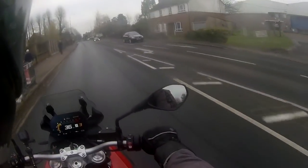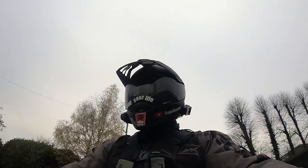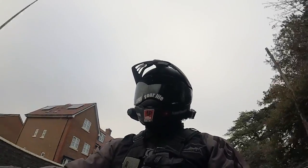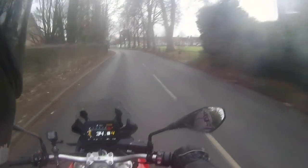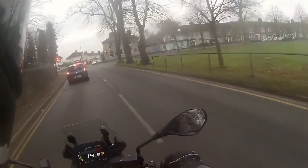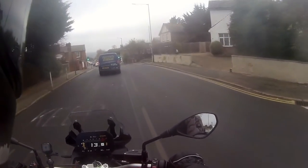This has got the stock can on it, but it has a lovely roar when you're pulling away. BMW heated grips, they are like the surface of the sun. This thing comes with three levels. My GS has two, this has three. I've got it set on three, but then I've got my winter Knox Zero gloves on, which are a little bit thicker.